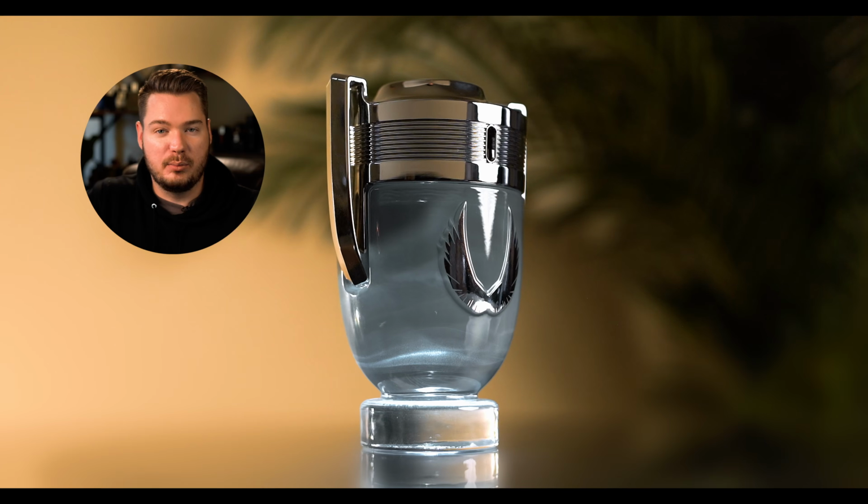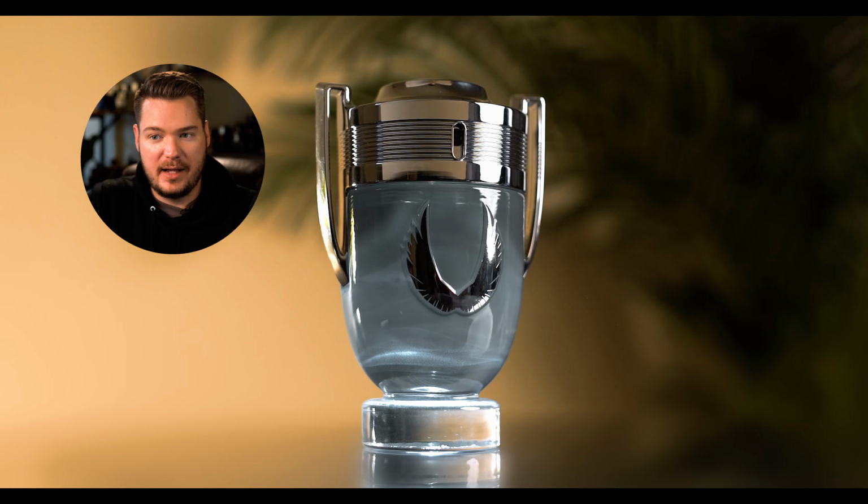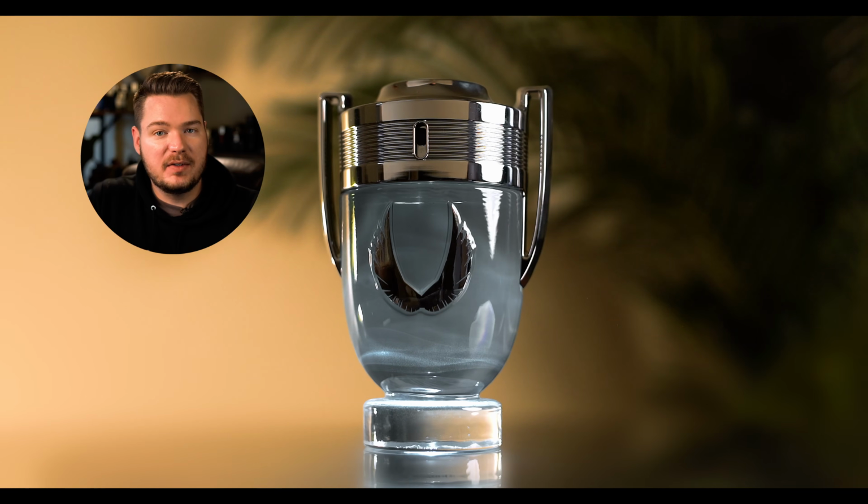So if you're looking for a beast mode performer, this might not be it for you, but it's definitely a fresh and clean fragrance you can wear to school, work, any kind of occasion. You're gonna smell great, and it's one of those dumb reaches where you can spray it on and just run out the door. It's compared a lot to Invictus Platinum, and I'm wearing Invictus Platinum today, and I definitely pick up the same kind of vibes.